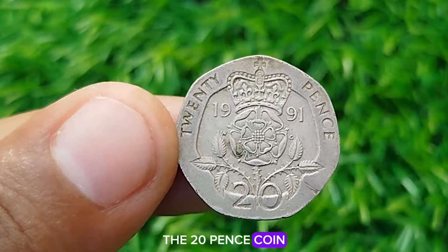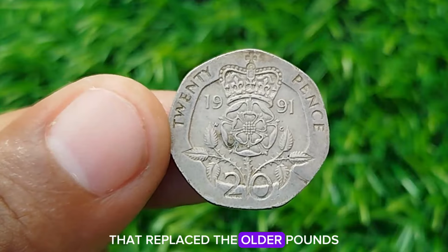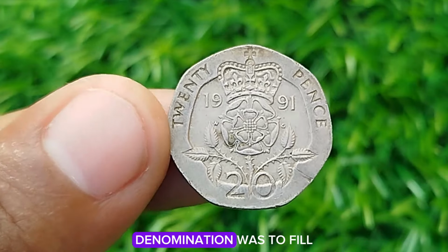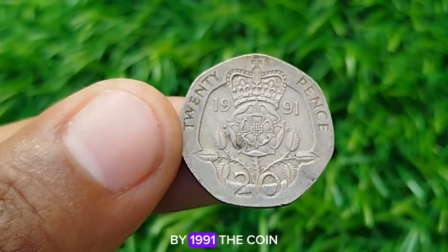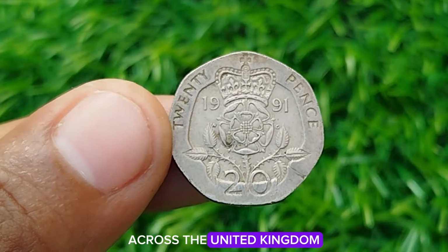The 20 pence coin was first introduced in 1982 as part of the decimal coinage system that replaced the older pounds, shillings, and pence. The idea behind the 20p denomination was to fill the gap between the 10p and 50p coins, providing convenience in everyday transactions. By 1991, the coin had already become a familiar part of daily life across the United Kingdom.